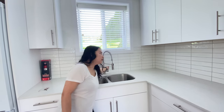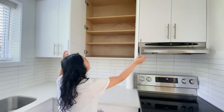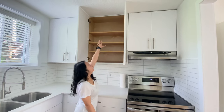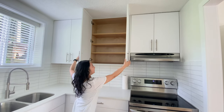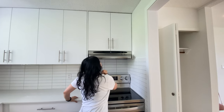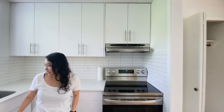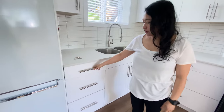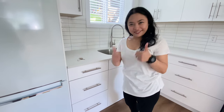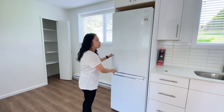Water pressure is good. And then let's check. Everything is so high. That's my own problem. I couldn't reach. I think we need a stool. I don't know how to operate this, but we'll figure it out. Let's check the drawers. Let's see. Perfect. The fridge is new as well, the other side.